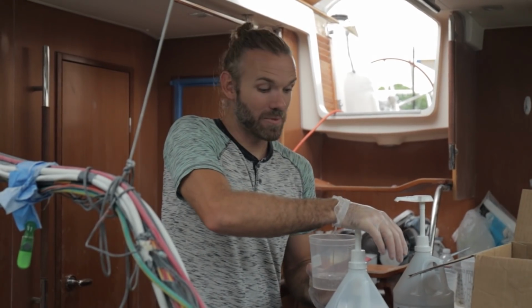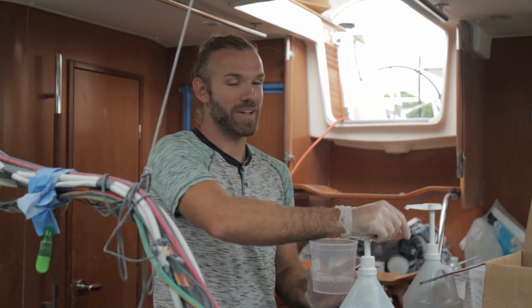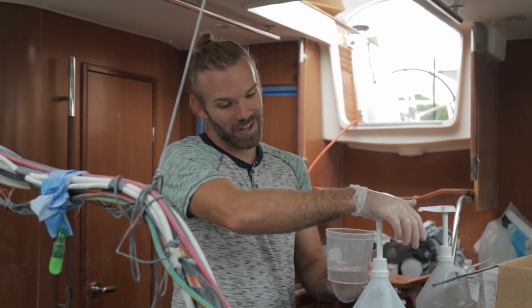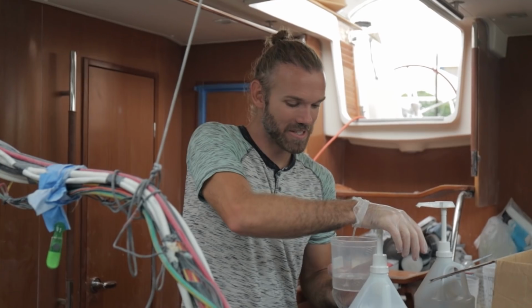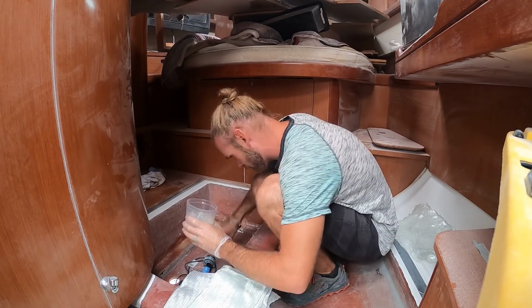We went and bought a couple more cups. We've been able to save most of them, but every once in a while when we do silica, it just doesn't come out. So got a couple more. We'll get this epoxy mixed up. I'll do the front, and then we'll be done in the front, and then I can move back and do the battery boxes.